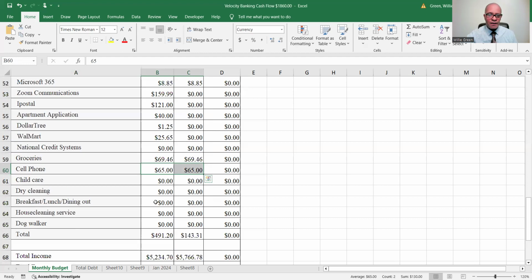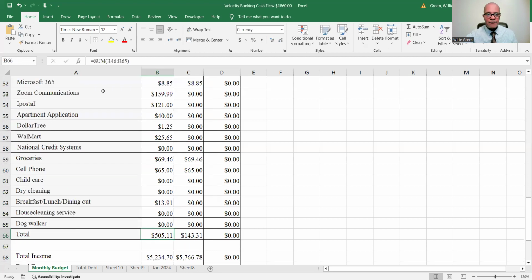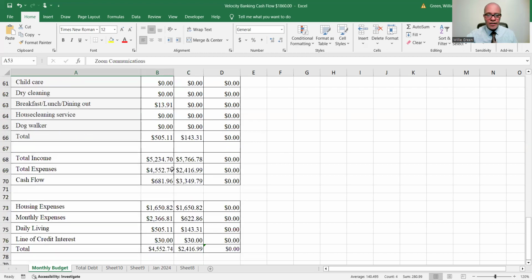Eating and dining out, I think last did 1391. Sorry, that disappeared. So I'm trying to stay within that also. So the difference, you can see it dropped significantly, and that's because these two were major contributors last month. And looking at total income, the income went up.